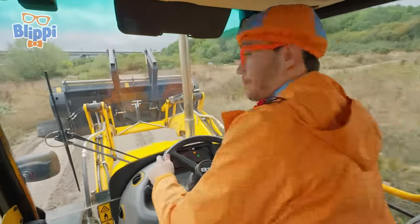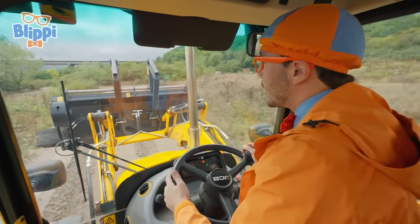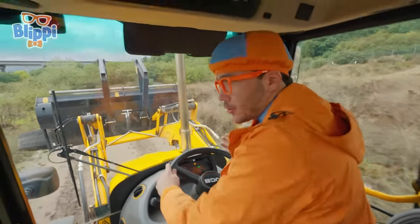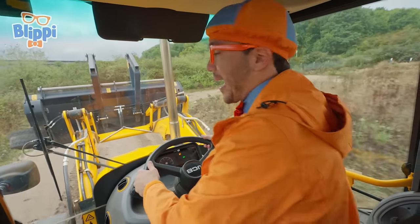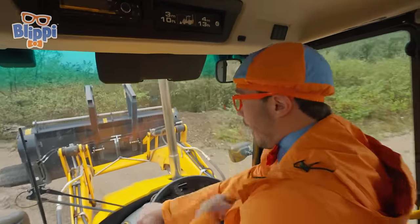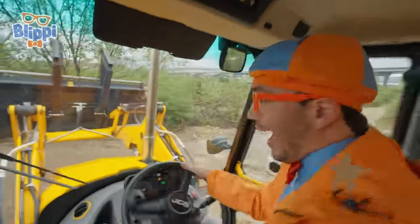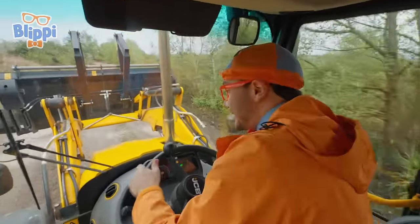Whoa! That was a big bump. Yeah. But it's so fun driving in a backhoe because the tires and treads are so big that even if we drive over a couple bumps, it's okay. Yeah. Can't hurt us. Here we go. We're gonna make a big turn. Whoa! And through a big puddle. Woo! Whoa! Oh, good thing we have our seatbelt on.